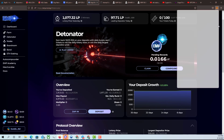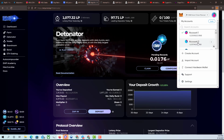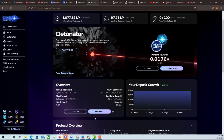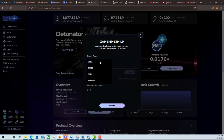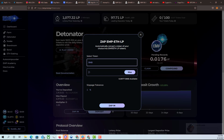So let's get back to this. So I just went ahead and I approved. And what you're going to do after you approve, and make sure that your wallet's connected, is click on Zap In, and you could deposit BNB, BUSD, ETH, eShare. And when you deposit, it will automatically create the EMP ETH LP token for you.